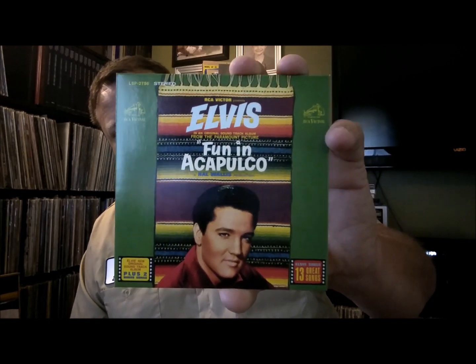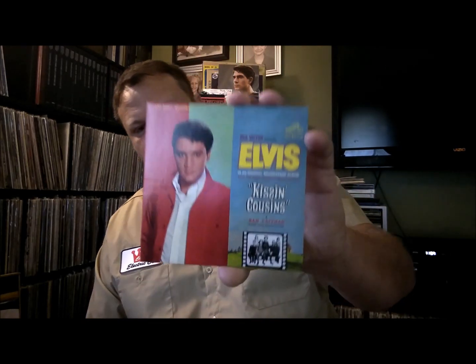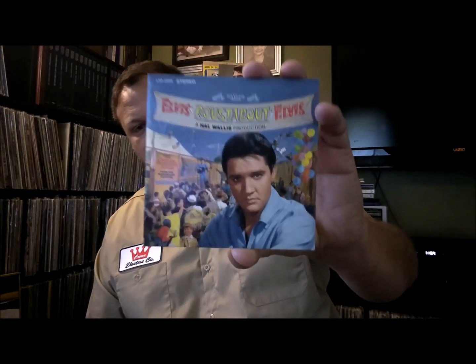Then up next is another soundtrack, which is a great soundtrack in my opinion. Elvis's Fun in Acapulco. Some really fun songs on this album. We still are on the black RCA label period here. Up next is another, Kissin' Cousins. Up next, another great soundtrack in Roustabout.